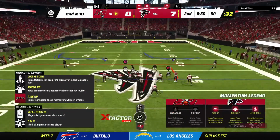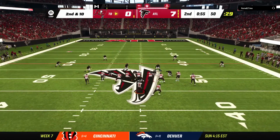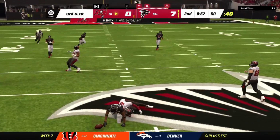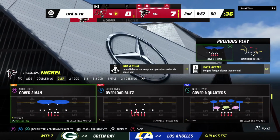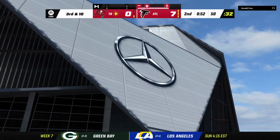So now 2nd and 10 after the incompletion on 1st down. From the 50, it's Smith. Oh, he dropped it. They were looking for him in the middle. He couldn't catch it. Now 3rd down. Feels like they're getting caught in between here because that incompletion's on 1st and 2nd down.